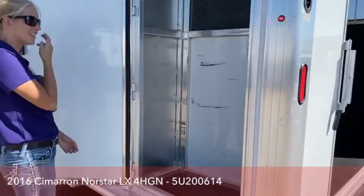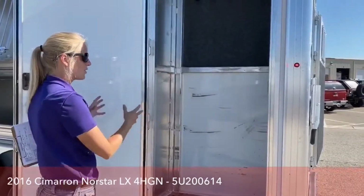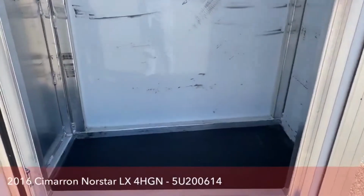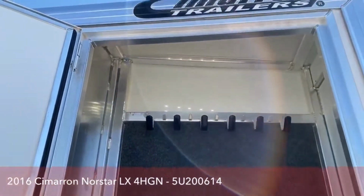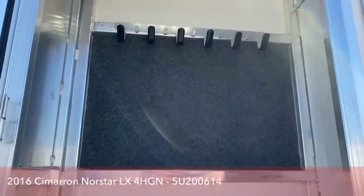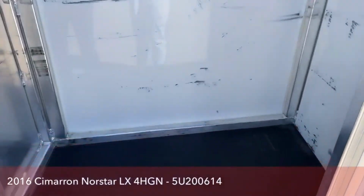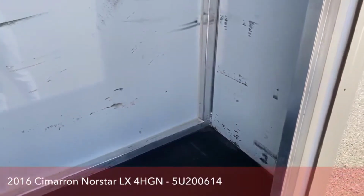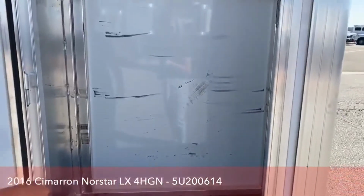So back here, this is a fun feature. This is one of the reasons I really like that single rear door setup with those mangers, because it gives us the ability to do a broom closet. And broom closets are so cool. When I show people a broom closet on the lot, they're just like, it's a great use of extra space, and not a lot of people want to throw their muck forks, all their halters, all their extra stuff in their front dressing room. So this gives you a great place to throw your buckets, your pitchforks, all of that stuff, your extra halters.